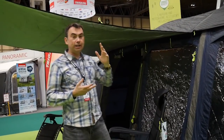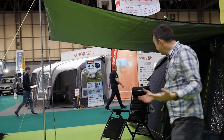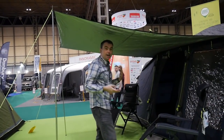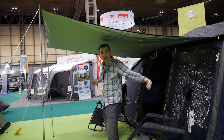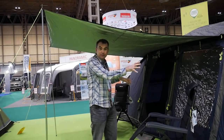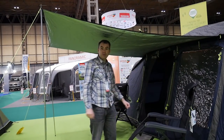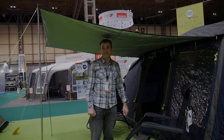But this is something I really like. It's an extra little bit on the side that you can pull out with a couple of poles, and now you've got on the side of this tent an additional shelter. And of course you could put some windbreaks around the side if it was blowy as well. And now you've got, as well as a large tent with a good living space as it is, an extra shelter on the side, which is great for sitting out and cooking and things like that.